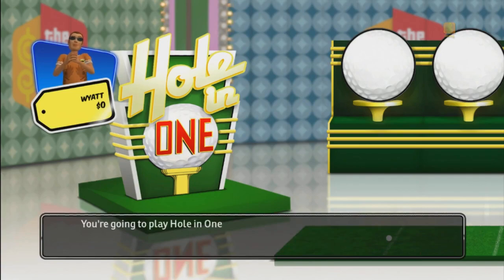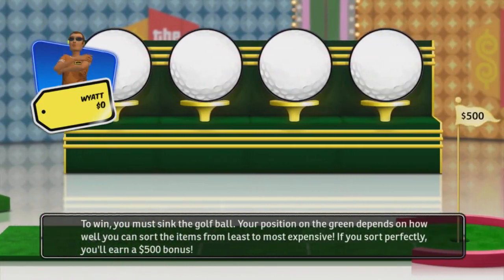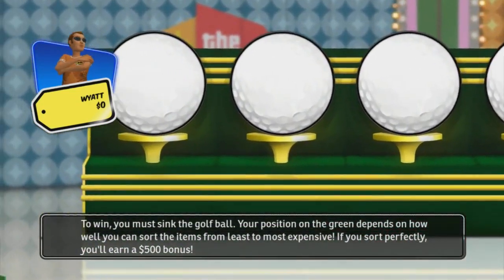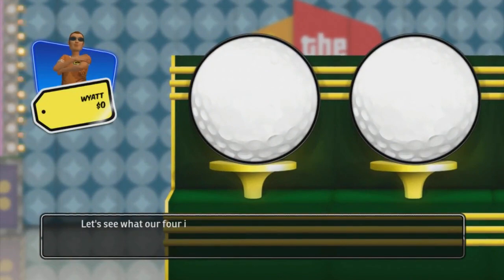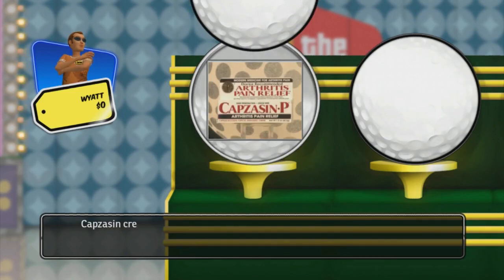You're going to play hole-in-one for a chance to win $30,000. Let's see what our four items are. Our first item is capsaicin cream, stronger relief each time you use it. Use as directed.